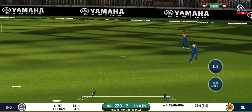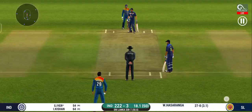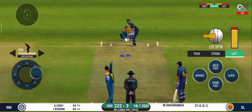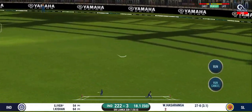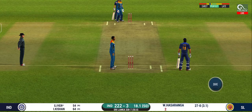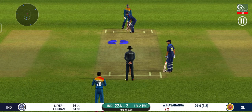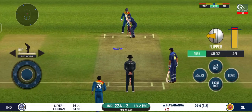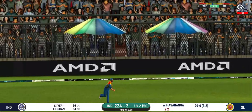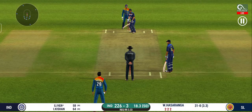They have run the first one quickly and should be looking for two. That is excellent running between the wickets. Deep point in place. They have run the first one quick. That is excellent running between the wickets. He has been ruthless against the spinners in this series. It's nicely timed. We'll only get one though. He's calling for two. That is excellent running between the wickets.